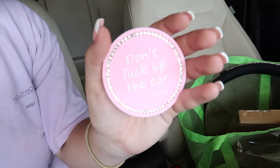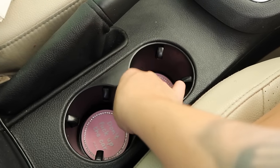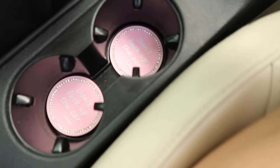But then I got the cutest shit. Y'all are gonna freak when y'all see this, but I got these cup holder things, and they literally say "Don't fuck up the car." I think those are so cute. I'm just gonna go ahead and put them in there like that. Don't fuck up the car.